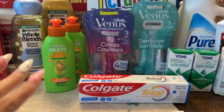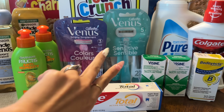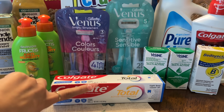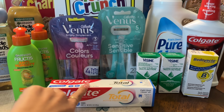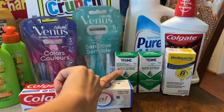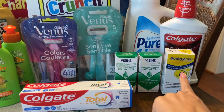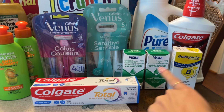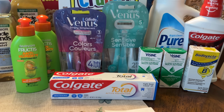Now on this transaction, I got these 2 Garnier products. I got these 2 Venus razors, which I told you about in my must do deals video to clip those coupons just in case they went away. Then I also grabbed this Colgate toothpaste right here because I specifically had a $3 digital for this one. I grabbed this Colgate mouthwash for a $2 digital. And then I found these on clearance, $1 and $1.69. This product was normally $16.99, so that is 90% off, and then these were normally $9.99 each. So again, about 90% off. That's crazy.